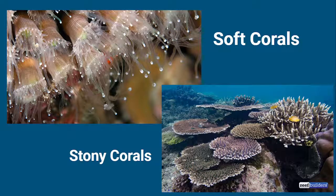So zooxanthellae can inhabit soft corals as well as stony corals. And for those of you unfamiliar with the types of corals, the soft corals are going to be the more tentacle-like, soft, think more sea anemone, all this stuff that you see in the aquariums pretty much. And then the stony corals are these hard, plate-like, kind of disc-looking shapes, and that's where the morphology starts to take effect.